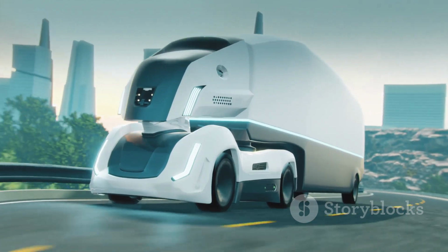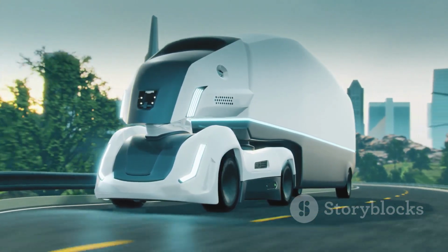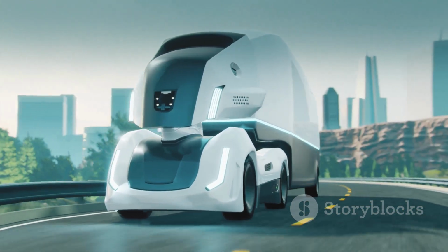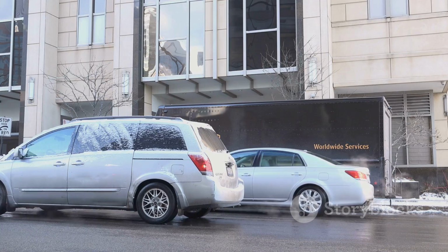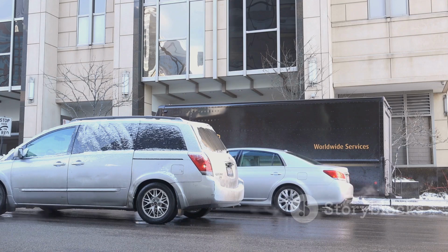These trucks have shown remarkable efficiency and have significantly reduced emissions compared to their diesel counterparts. In an interview, the CEO of Green Fleet Solutions, John Smith, shared insights into their journey.